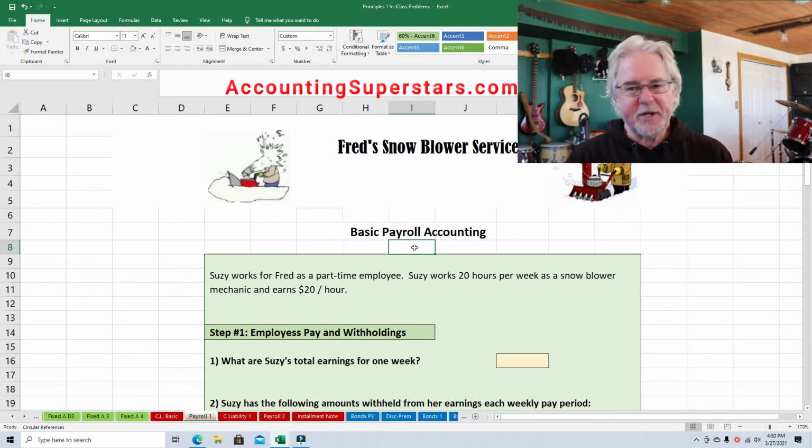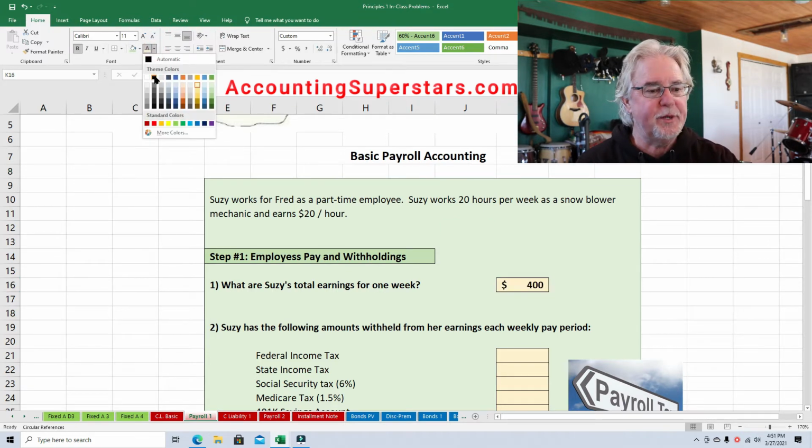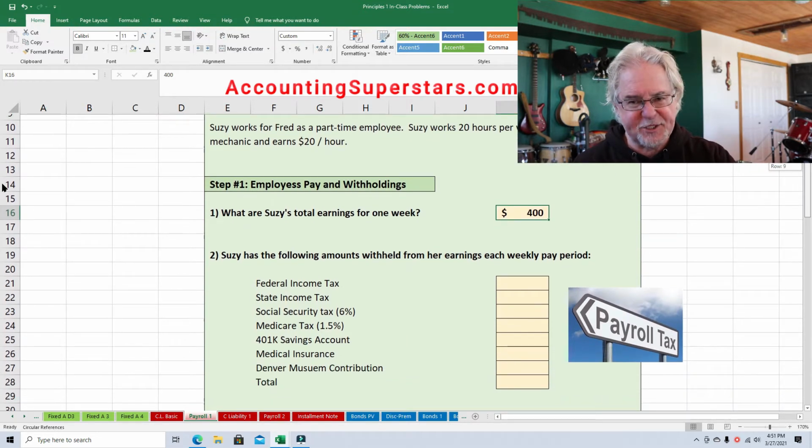So what we've got going here with this payroll accounting, we've got Susie. Susie works for Fred's Snowblower Service. Susie worked 20 hours and she gets paid $20 an hour. So the first thing that we have to do is figure out Susie's gross pay, her earnings for the week. If you go 20 hours times $20 an hour, you get $400. So Susie earned $400.